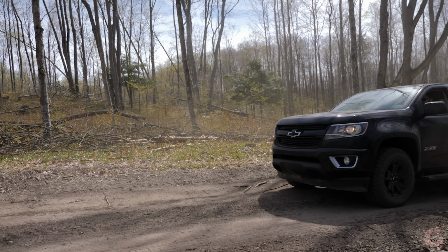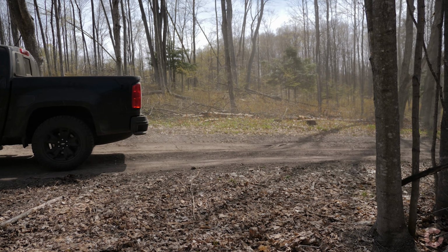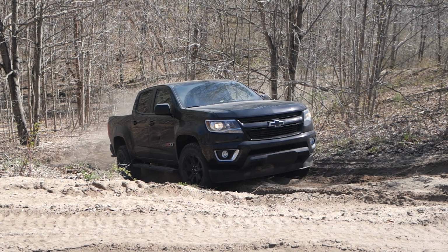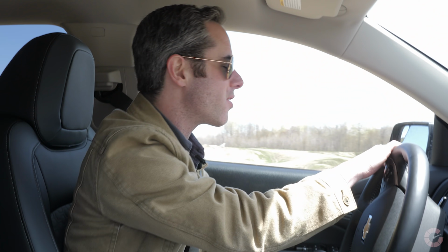I think this is one of the more well-rounded trucks in the segment. It looks pretty good. It's got broad appeal. I think it's a very universal sort of character. Definitely the stereotypical Chevy truck look, which is good. Some of the other competitors like the Toyota Tacoma and the Jeep Gladiator have more polarizing style. This one, which I think is a reason that it sells so well, has definitely universal styling.